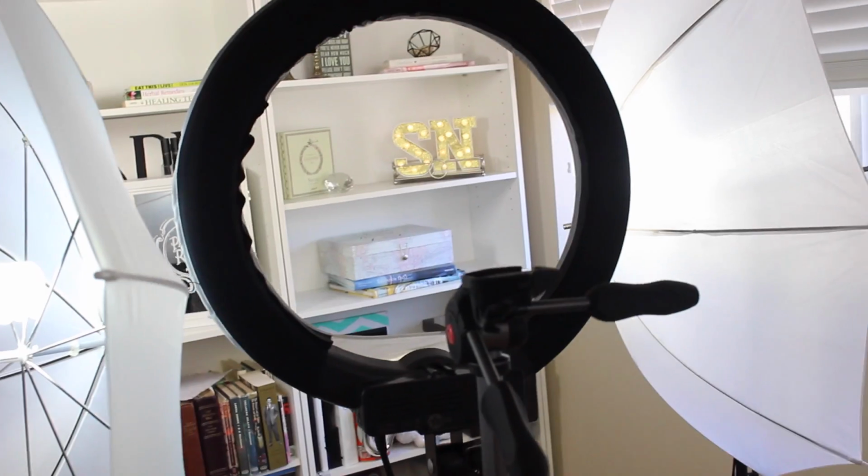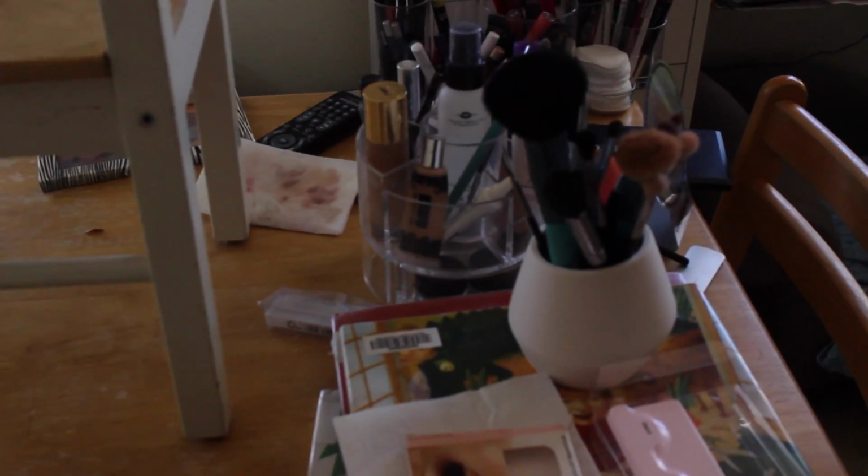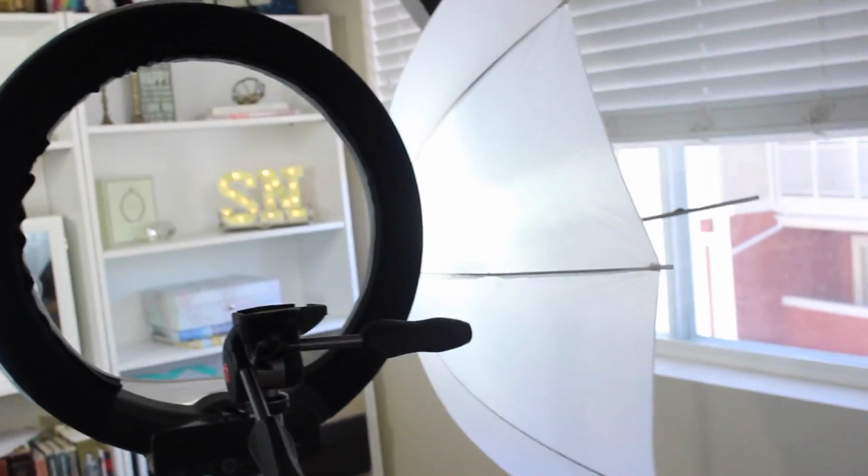So Taylor sits here, so this is what he sees, and he actually sits on this little chair, which is Levi's. That's where I get ready, on top of our dining room table, which we don't really use as a dining room table. So this is our dining room that we sit in.